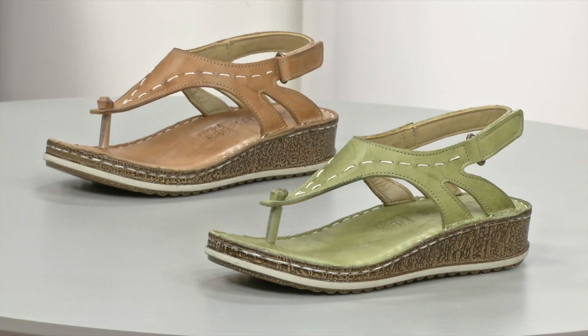Coming up next, a Debbie favourite, toe post in 3 lovely colours. Sheila's wearing the red. We don't have the red on the table, but my eye is just drawn to that green. That green is such a beautiful, unusual shade. It's just lovely. I love green shoes. I love green. I do like nature colours. I really, really do like them.